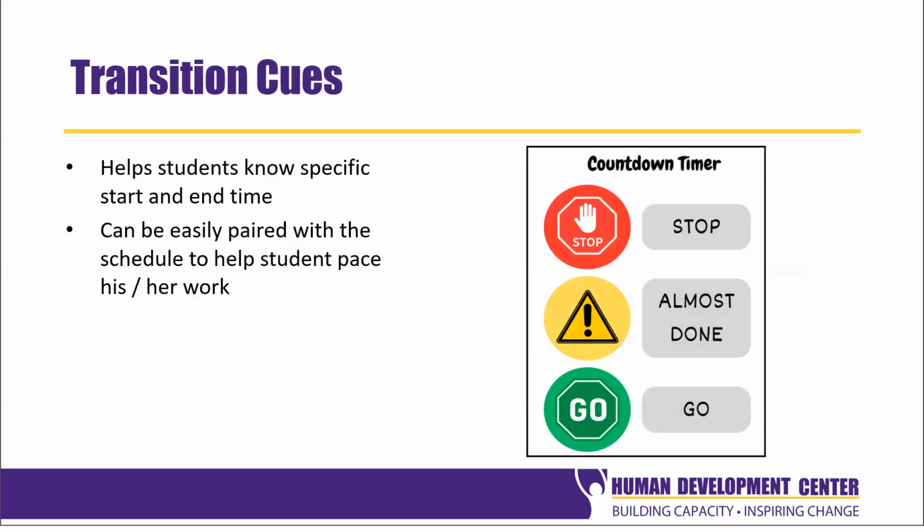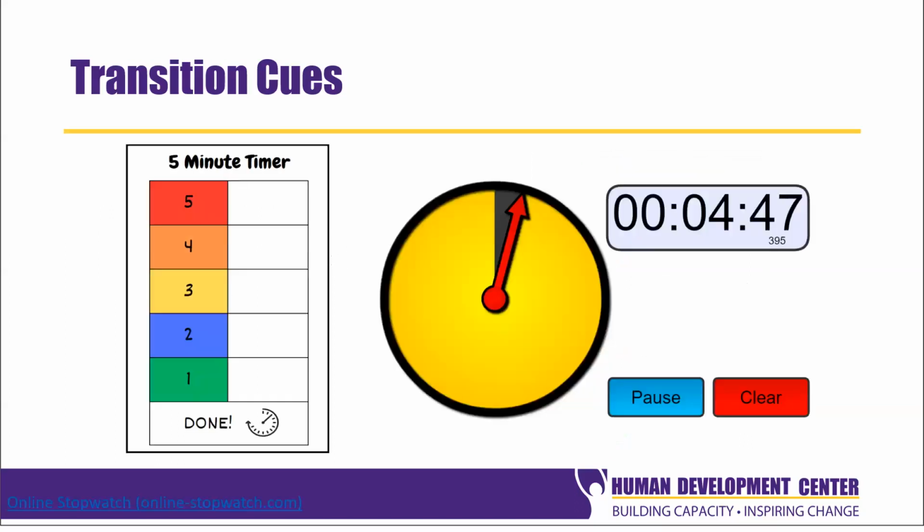And that helps the student know a specific start and end time, and you can pair it with a visual schedule. So if they're really not feeling it in math class and they want to leave, you can show them, okay, we're almost done math class. You can move your little arrow to the yellow, and then whenever math class is over, you would move it to stop and show them they don't have to do any more work. They can pack up and go to the next class or the next activity. So this is on our website.